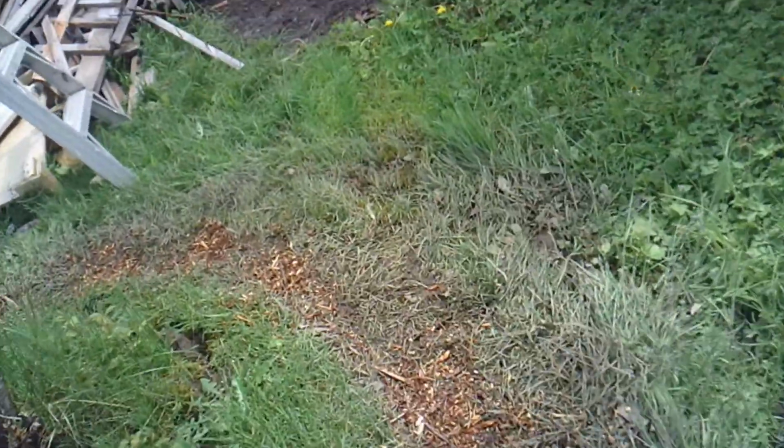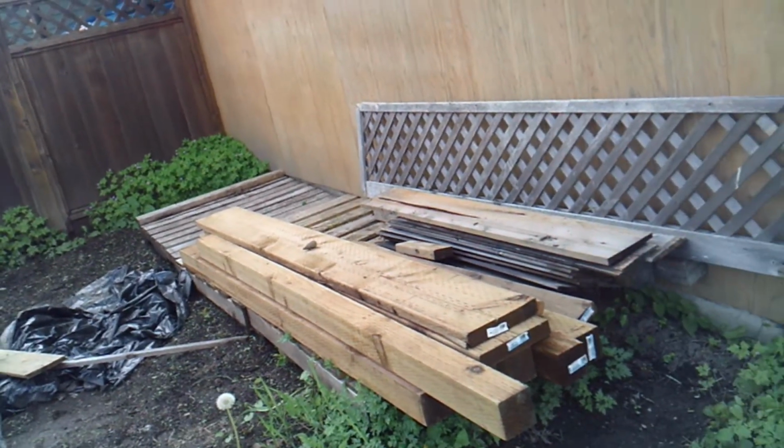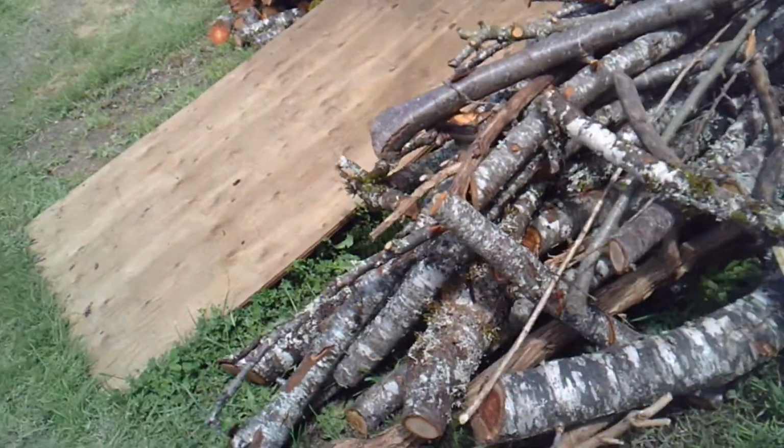This will be the first path through the yard. Maybe next weekend I'll be able to get that chore done and get all that wood piled over there. Start moving, getting things over here. Wood piled up.